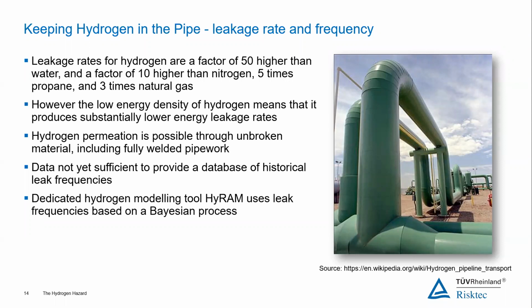Hydrogen is also able to permeate through unbroken materials. For high-pressure hydrogen storage systems, hydrogen would leak nearly 3 times faster than natural gas and over 5 times faster than propane. However, the low volumetric energy density, VED, of hydrogen means it would produce substantially lower energy leakage rates.